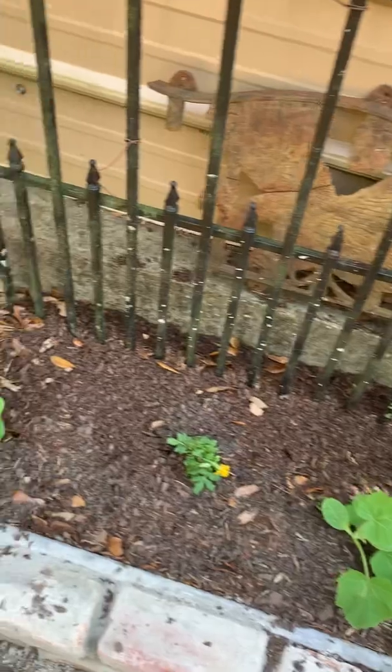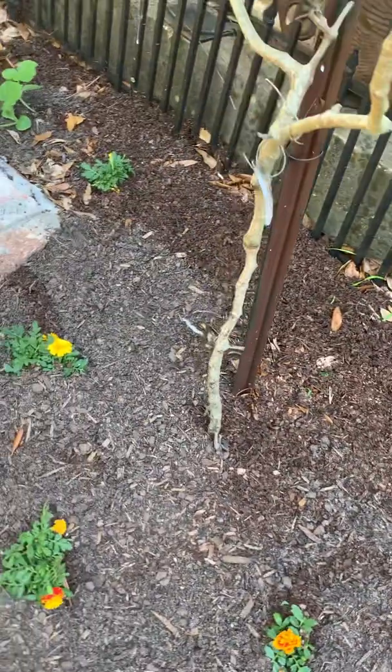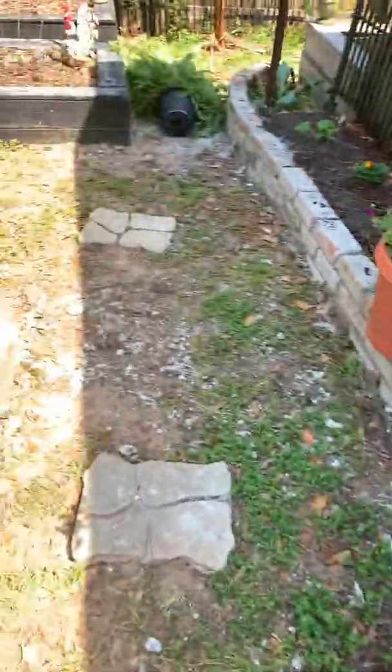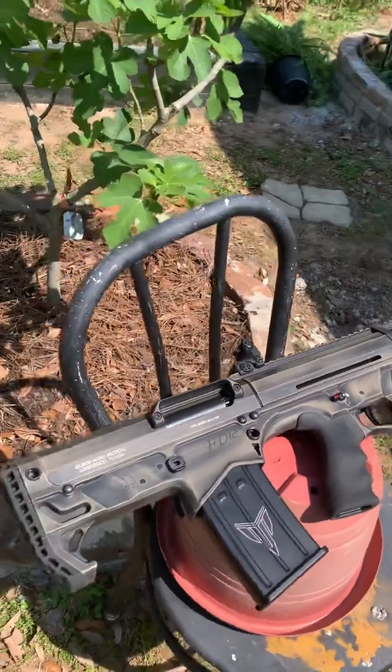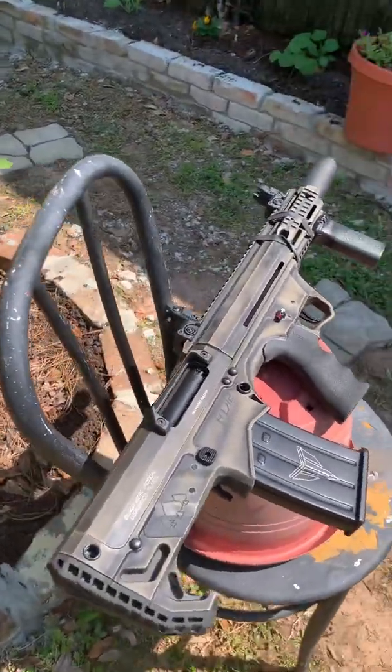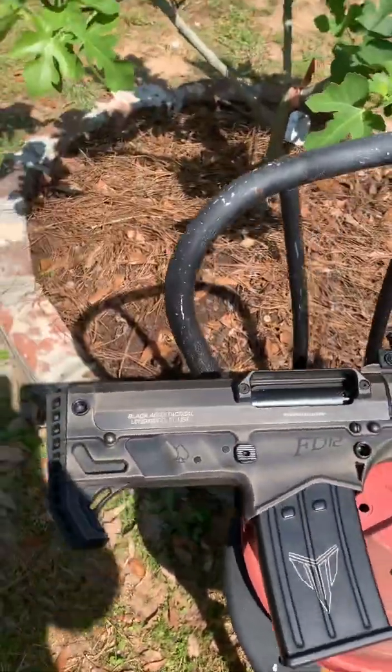But of course, the vegetables and the flowers are not the only thing that need a companion in the garden. So what do I have here?